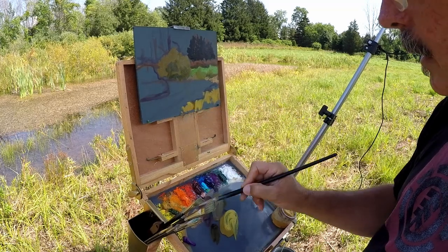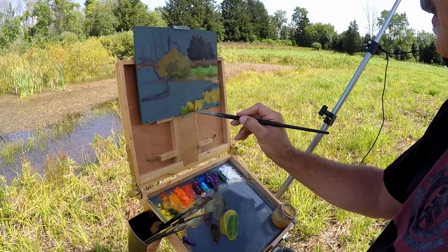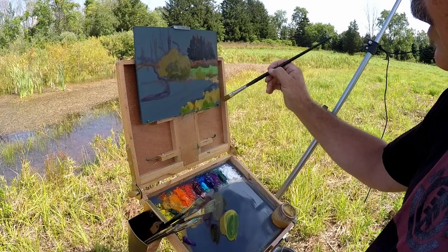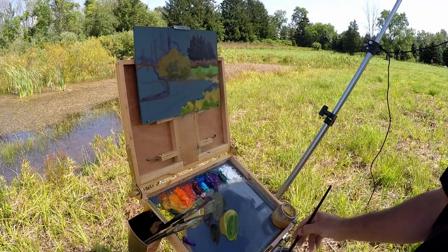I'm just gonna lay that in there, and then some parts of that have some green to it as well. Especially where I'm standing, it's quite green. So, just lay that in there. All right.